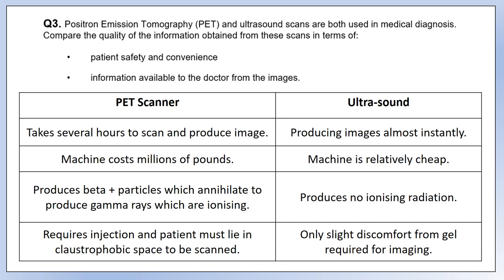So if you have a PET scan, you will need to be in hospital for several hours. They've got to inject you, get you to the machine, and it takes some time to process images. Whereas ultrasound, you can go in, they can get out straight away and produce images almost instantly. So it's a very quick and easy process. A PET scanner will set you back millions, if not 100 million. I think I looked this up online. They're very expensive. An ultrasound is relatively cheap. So they are very easily available.